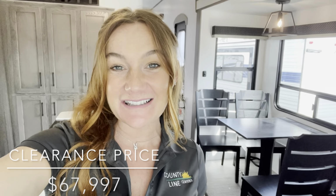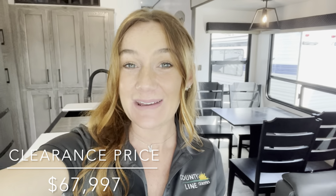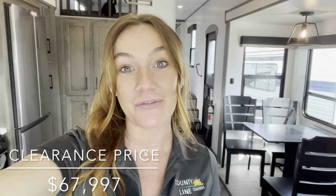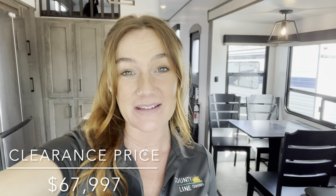That is a very detailed look at this Elkridge. This is a Heartland product, the 38MB. So we've got that middle bed, middle bunk, office space. Great little feature. This is a perfect full-timers couples coach, but you still have plenty of space to sleep all the visiting guests.